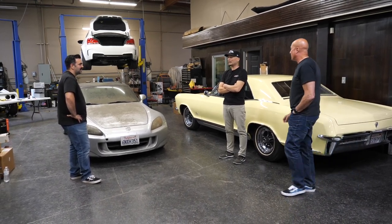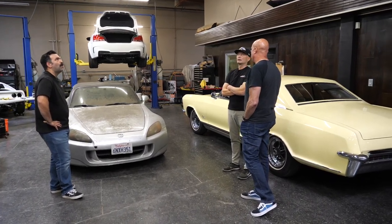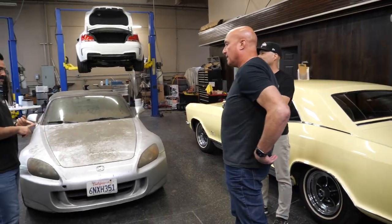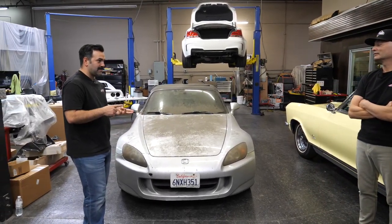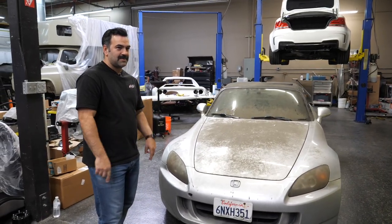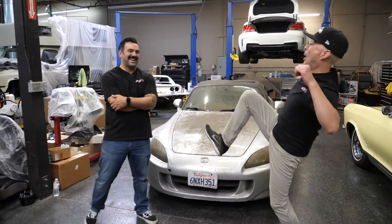It is. No way. That close ratio transmission. It's so boring. Why is it boring? Because it doesn't make enough noise, you don't get the VTEC pop, and it just doesn't look as cool. What do you mean it doesn't get a VTEC pop? You don't get the VTEC pop when it's fully started. This is Sparta!